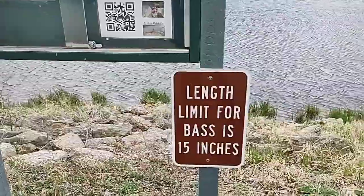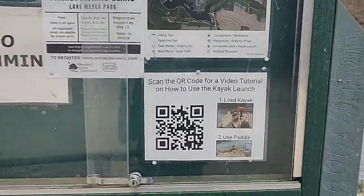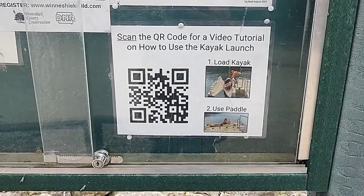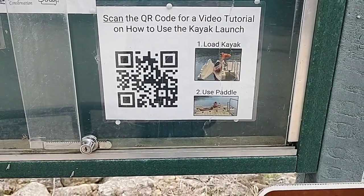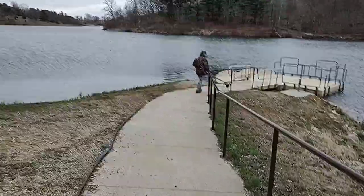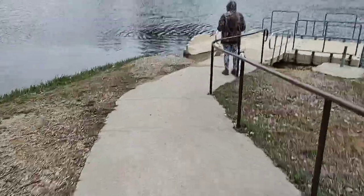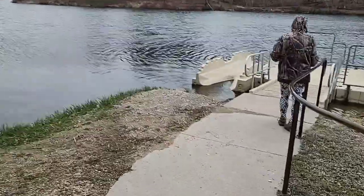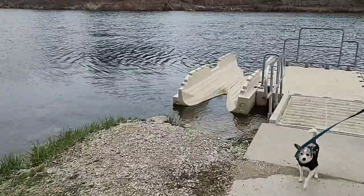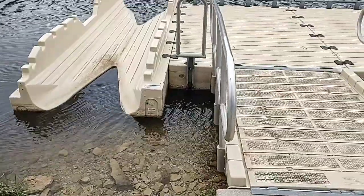The length limit for bass is 15 inches. There's a QR code for a video tutorial on how to launch a kayak. Huh. Let's check that out. It's got a kayak launch on this site. That's kind of neat. So apparently you slide your kayak in right here and then launch it from there.